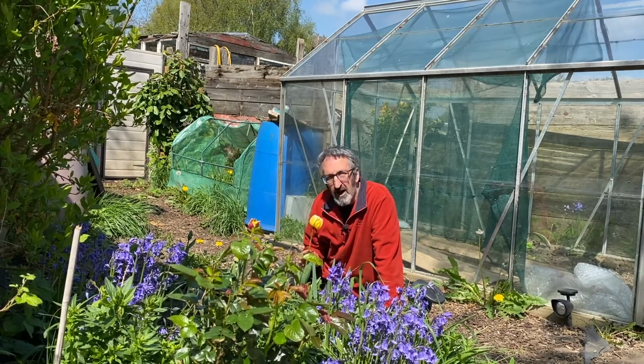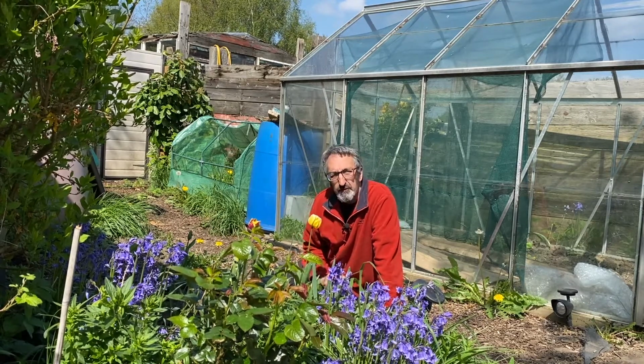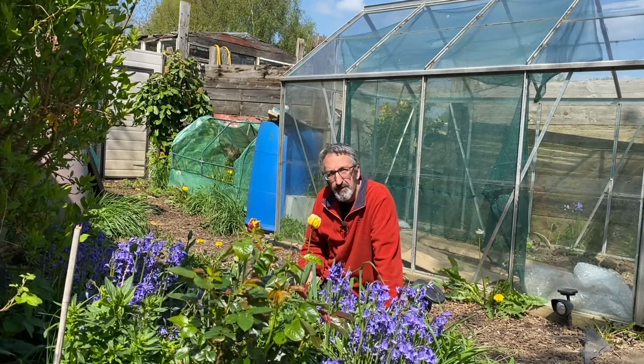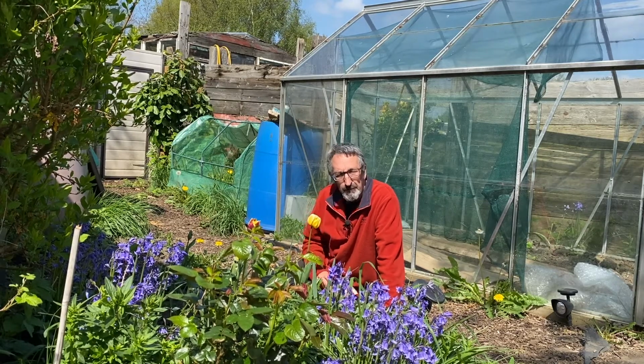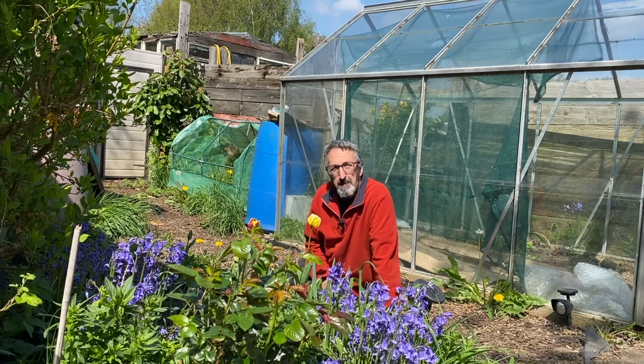My tulips are out and they are looking absolutely gorgeous. They smell beautifully too, so the scent will attract, of course, more beautiful bees onto the allotment, and that's what we need. We need lots of things.